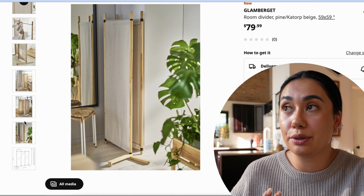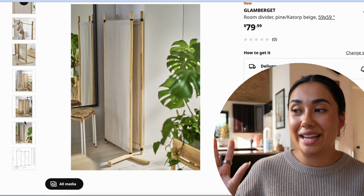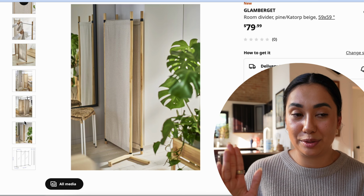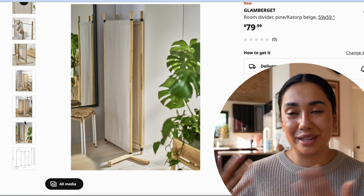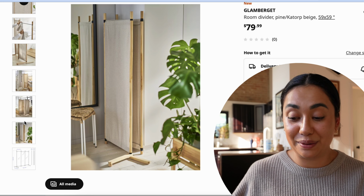In my studio apartment, I used to use a room divider as a headboard, and then when I had guests over, I'd pull it out in front of my bed to give some privacy between the guest bed and my bedroom, because you're essentially just sleeping in the same room as your guests. So that is another option to do with this that I think would be really cool and easy.